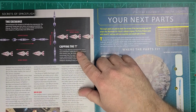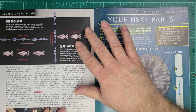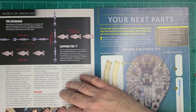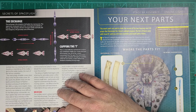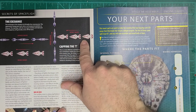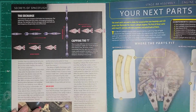But then we have capping the T, or I've heard it said, cross the T. These two concepts are definitely both very much surface naval concepts. I've heard of all these before. This is the most effective maneuver, in which one combatant's battle line crosses the front of an enemy's line. All the cruisers concentrate their fire upon the lead enemy cruiser, probably damaging it severely, while the two enemy cruisers behind are limited to shooting at long range. So everybody would be concentrating here. These two would not be able to fire very much because this one is going to be blocking. And they're going to be far enough away that they may not be able to score hits. So yeah, if you can do that, then you're doing some good stuff.